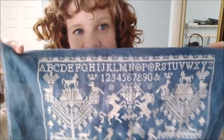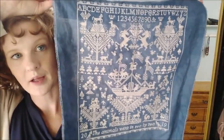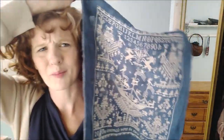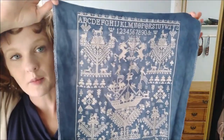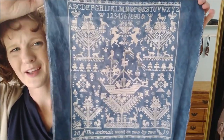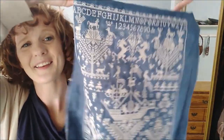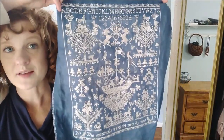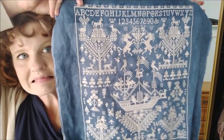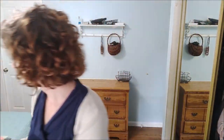But this is lovely. And it's now in my closet in my finishes, but I think this one is definitely probably going to get a frame before some other ones do, because I really love it. It just looks so classic and elegant, and it's going to look amazing on my wall. So, really thankful for the opportunity to stitch that. I cannot believe that this is in my possession.